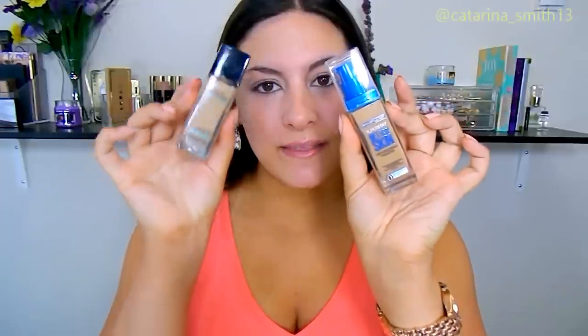Next, two foundations today, the Maybelline Fit Me and then this new Maybelline SuperStay Better Skin. I did just do a full review and demo on this foundation. If you guys want to check it out, I'll link it down below. But mixing them really still helps control my oil all day, but it's still going to give me that natural kind of radiant finish. It's really pretty. And I'm just going to blend everything in with my beauty blender.